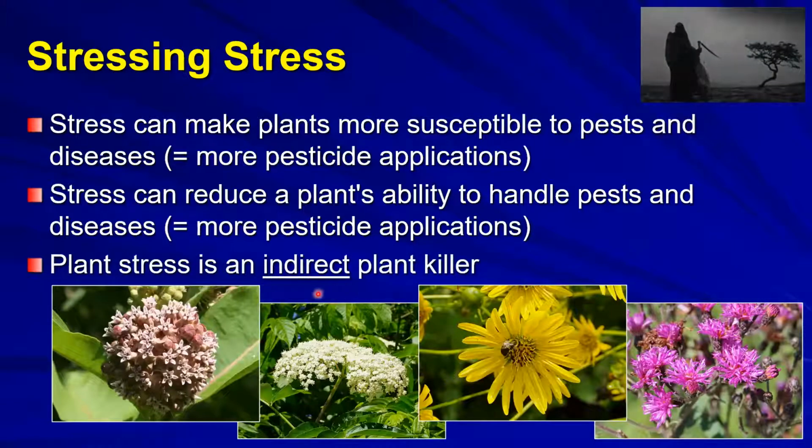But the bottom line is plant stress is an indirect plant killer. Usually the things that happen afterwards, like bark beetles, those are secondary. So if we want to reduce the need for pesticide applications, let's first start with keeping plants healthy so we don't need to make those applications.